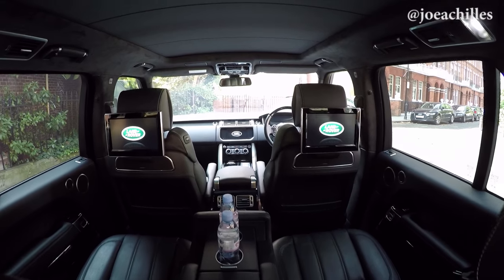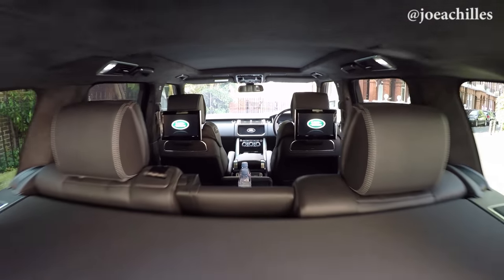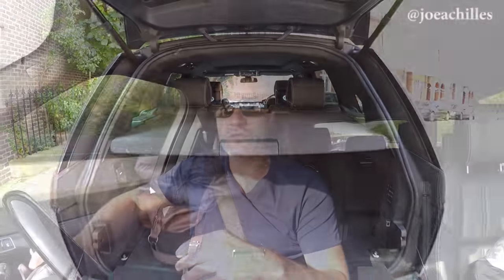It's got double glazing in the windows, all the seals and the doors and stuff are amazing. This has got soft close doors as well. I mean, it literally has got everything. It is due to be getting a facelift very soon. This particular car is on a 15 plate, so it's just over a year old. It's a UK press car.